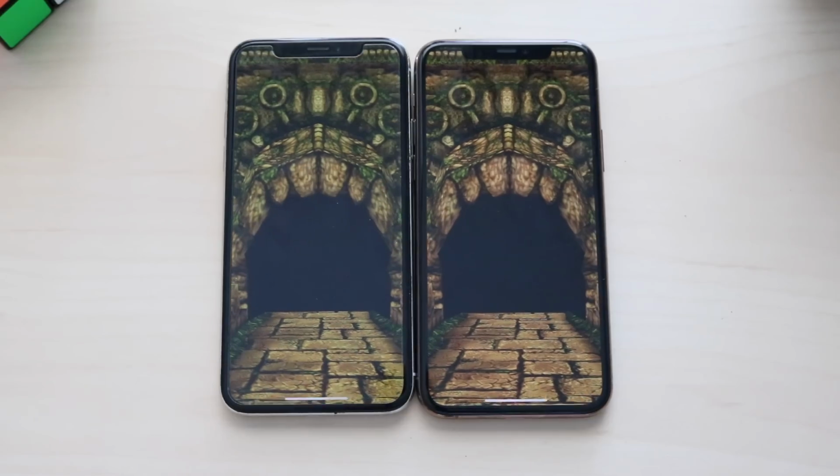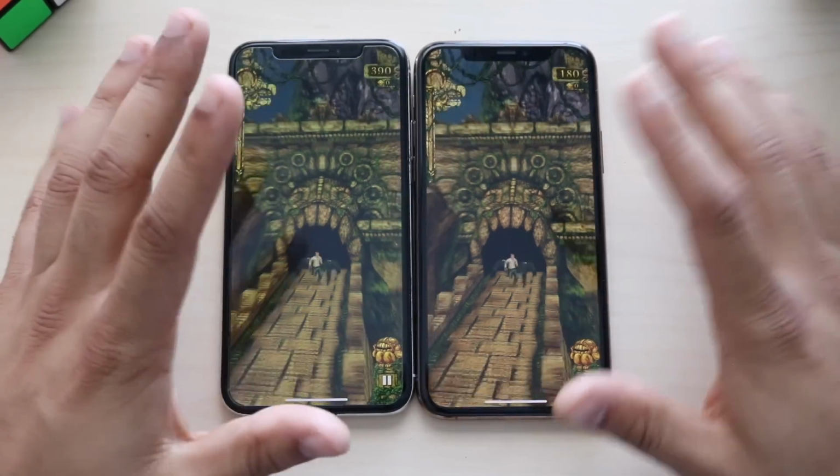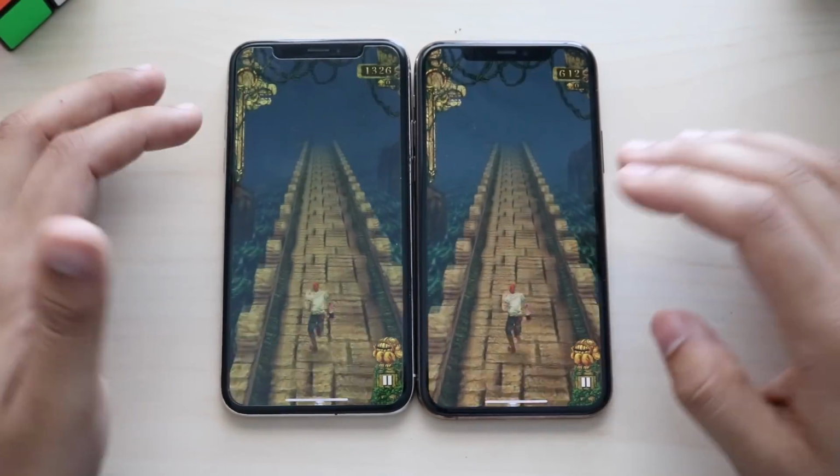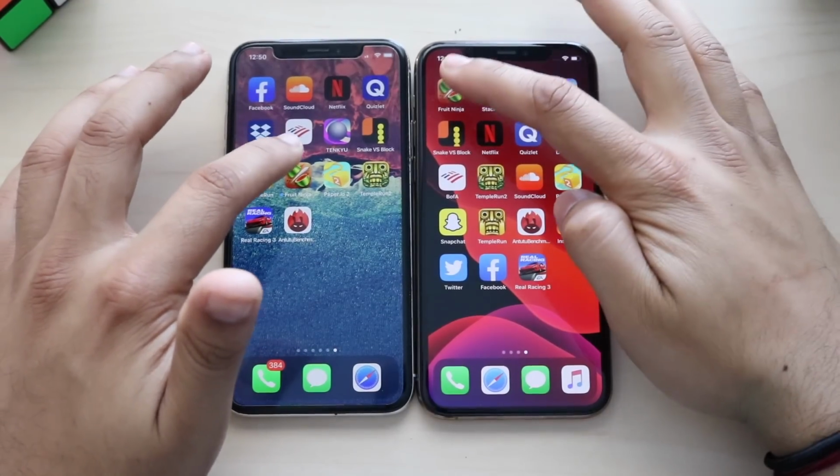And they both seem almost identical, I would say. Okay, the 11 Pro was a little bit faster, but not by much. This is not that big of a graphically intensive game, so it kind of makes sense. But Fruit Ninja, 3, 2, 1.